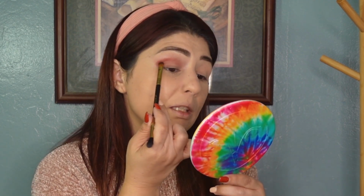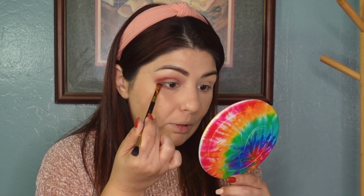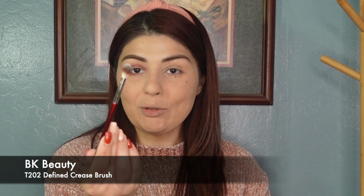I want to leave space for a little bit of shimmer on the lid. I'm being strategic on how I'm shaping the reddish tone and taking it down because I don't want to overfill it, since I am going to take a shimmer shade. I'm going to take the T202. It's like the little shader brush from BK Beauty from the travel set.